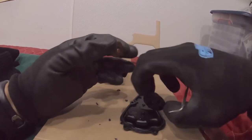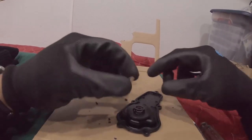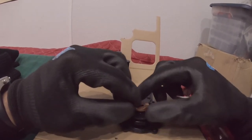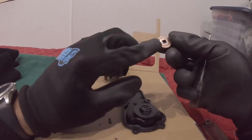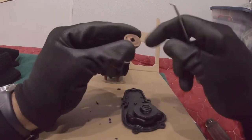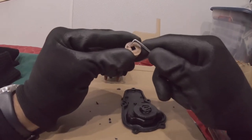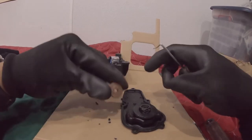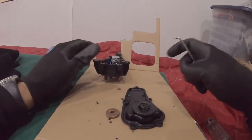And yeah, so that sits like so. This will connect on this and it'll spin at the same time, but the piece, it looks like a plastic piece, is broken. It melted, I guess it just got too hot. So yeah, this is trash.